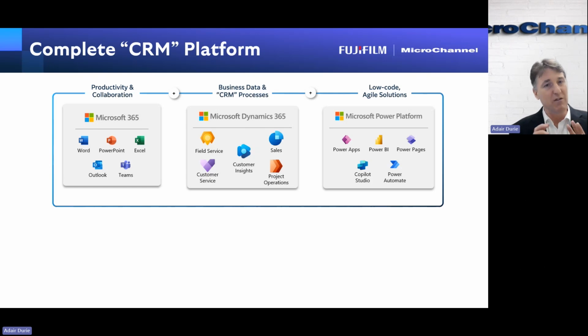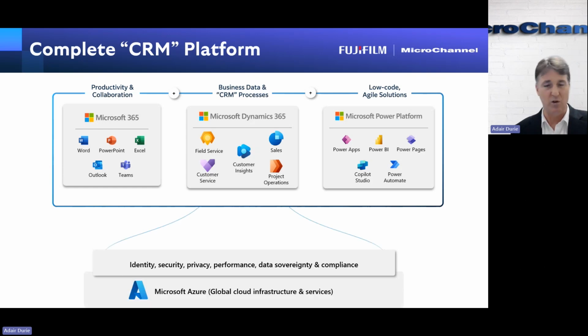So although we're going to be focusing on the Dynamics 365 core functionality, it's also about how Microsoft provides that end-to-end platform to get the greatest productivity and impact from the systems that you're using. This has been made possible in the last 6-7 years because of the cloud, and Microsoft's private cloud is called Microsoft Azure.